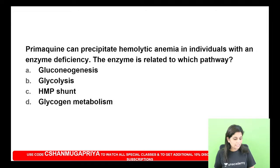Now this was another question which must have been discussed in the pharmacology session also. Primaquine can precipitate hemolytic anemia in individuals with an enzyme deficiency. The enzyme is related to which pathway? So it is HMP shunt. The enzyme is related to HMP shunt. So first tell me, why does primaquine precipitate hemolytic anemia? The answer is C, it is HMP shunt.